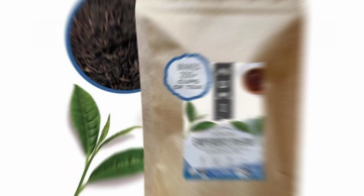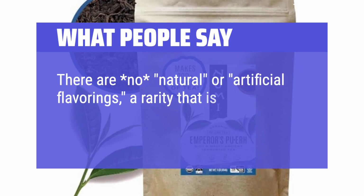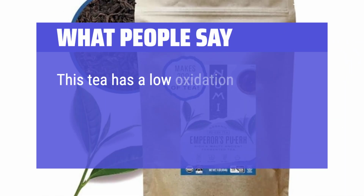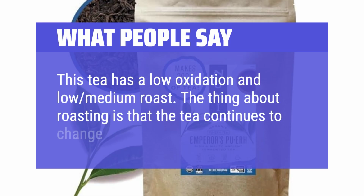What people say. There are no natural or artificial flavorings, a rarity that is tough to find combined with the flavor. The quality of the tea is stellar, where you can see and understand each ingredient. This tea has a low oxidation and low medium roast. The thing about roasting is that the tea continues to change for about a year.